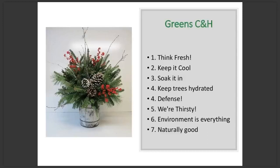On top of that, using an anti-transpirant spray, such as Floralife Crown and Glory, or a protectant spray, like Floralife Finishing Touch on your greens, trees, and cut flowers, will give additional protection against dehydration and keep your Christmas arrangements or displays looking fresher for longer.